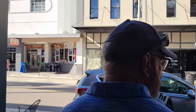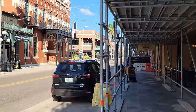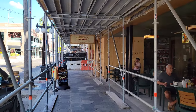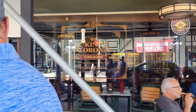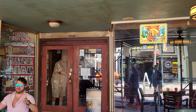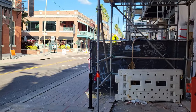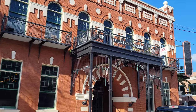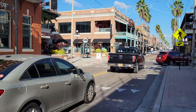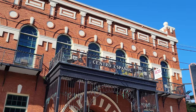All right, so that's one of the cigar shops. La Faraona. As you can see, they're doing some repairs. Yet another cigar shop. Sin Corona. This is a famous cigar shop. Centro Español. My aunt used to tell me about this place. They used to have like Cuban dances, and it was like a gathering place.